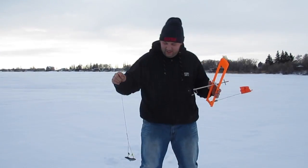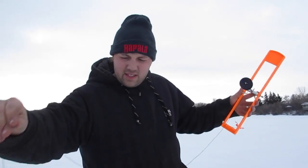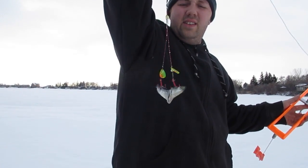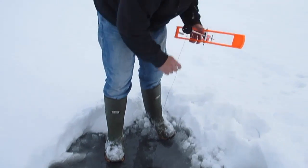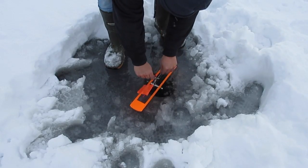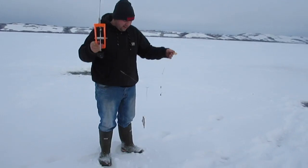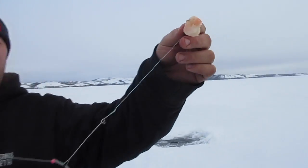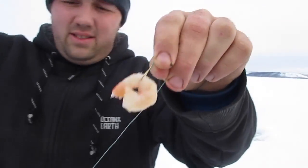Here we are, rigged up for pike. Haven't used these rigs much, but I'm gonna try them. Predator rig, it's called. Nice gross smelt, stinks real bad. Got another tip-up rigged. Got a pickerel rig with a smelt on the bottom and a cocktail shrimp on that one.